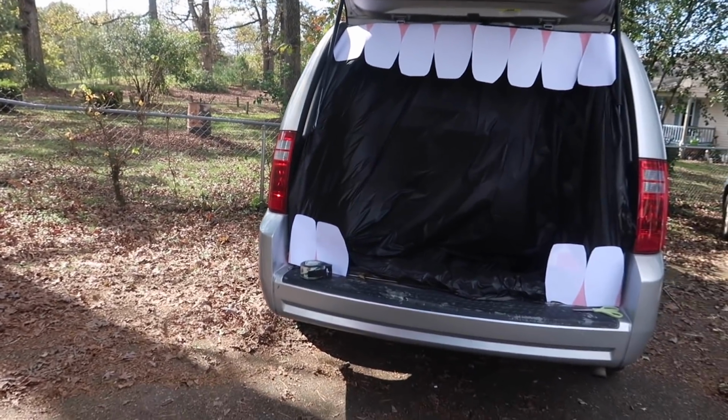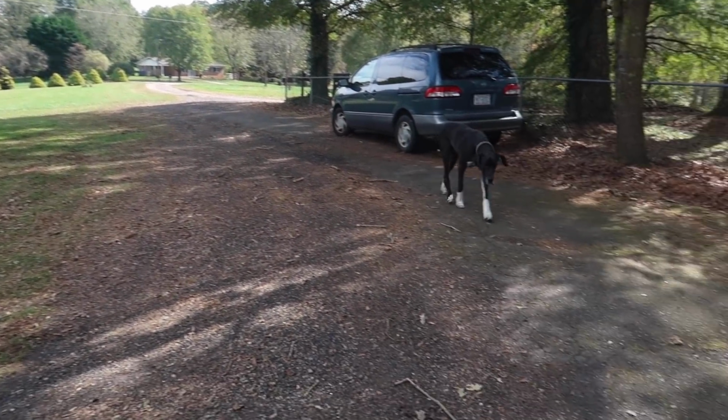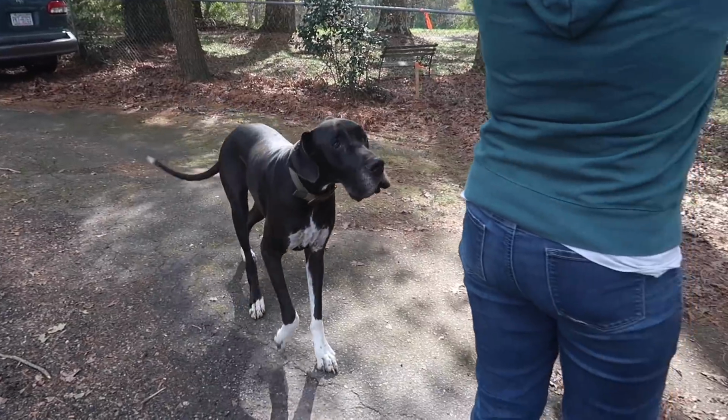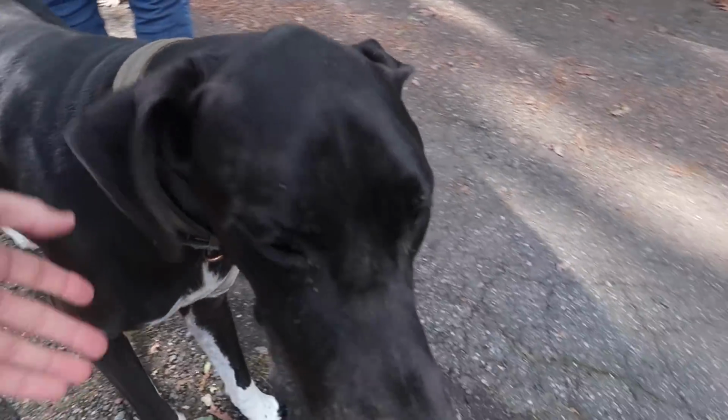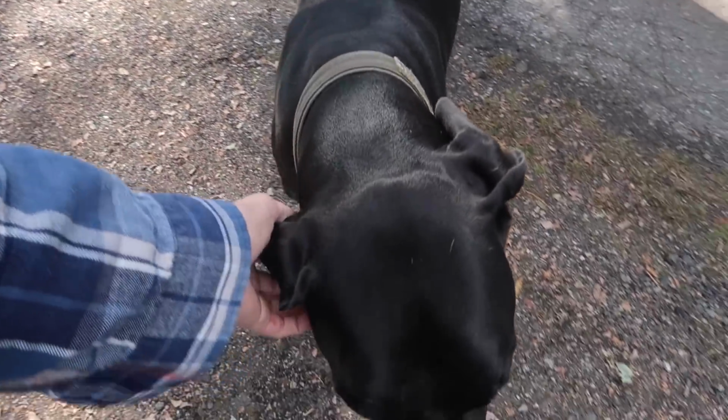Greyson, come on, bud. Come on, buddy. And this dog, he just loves wandering. He could be out here for like half an hour by himself just wandering off, but he'll stay on the property, which is really nice. How about we just call him a couple times and he comes running.